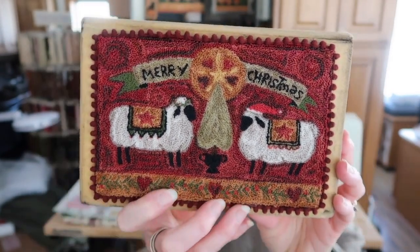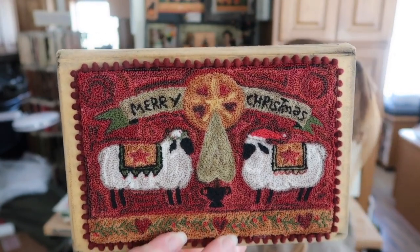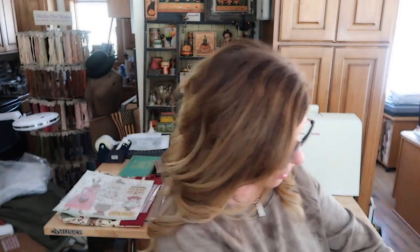This punch needle uses, I thought it was organized. I really tried to be. I have a table behind me, I have a table over here with stuff on it, and then I have a chair with stuff on it. Everything is in my reach.